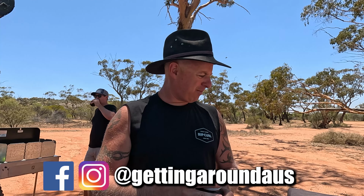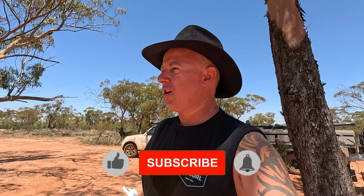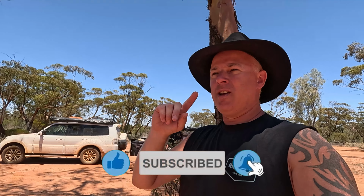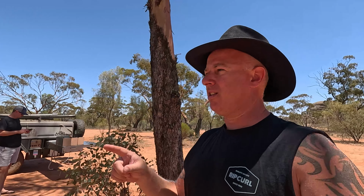Rightio, so we pulled up here for lunch, and quite a refreshment, to be honest. This is Eaglestone Rock. This was the other place we were considering camping versus where we were last night. It's about a 20 to 25 minute drive here. You can chuck it in Google and work out where you need to go. There is cellular reception, both last night and here. It's not fantastic, but it's definitely enough to be able to make phone calls or watch the Big Bash, for example.